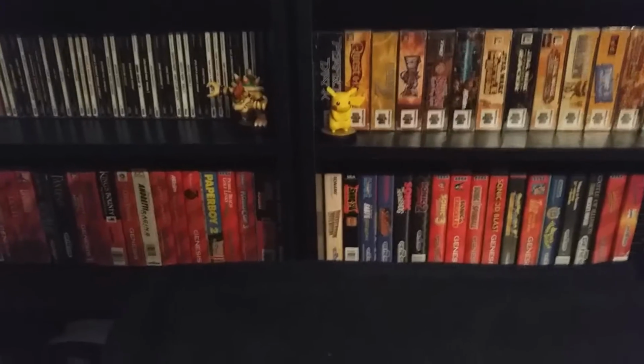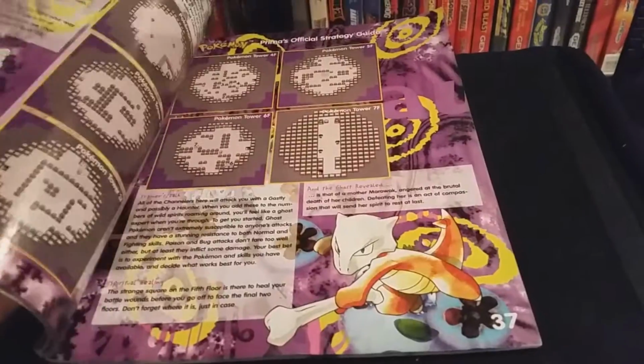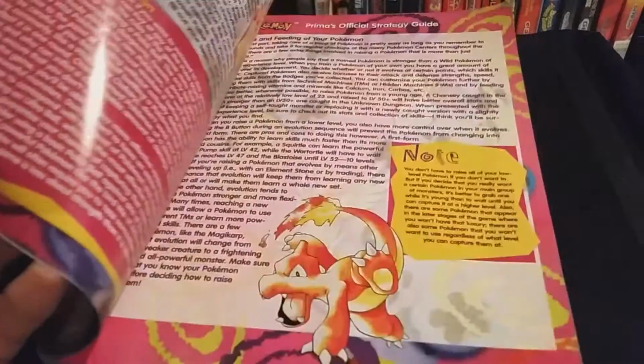Went to a flea market, picked up this Pokemon strategy guide for Red and Blue. Only $1. I paid the lady in all quarters because she didn't have change for a 20, and I'm that way. But this is cool. Just old. I love this old, like, Gen 1 Pokemon stuff.